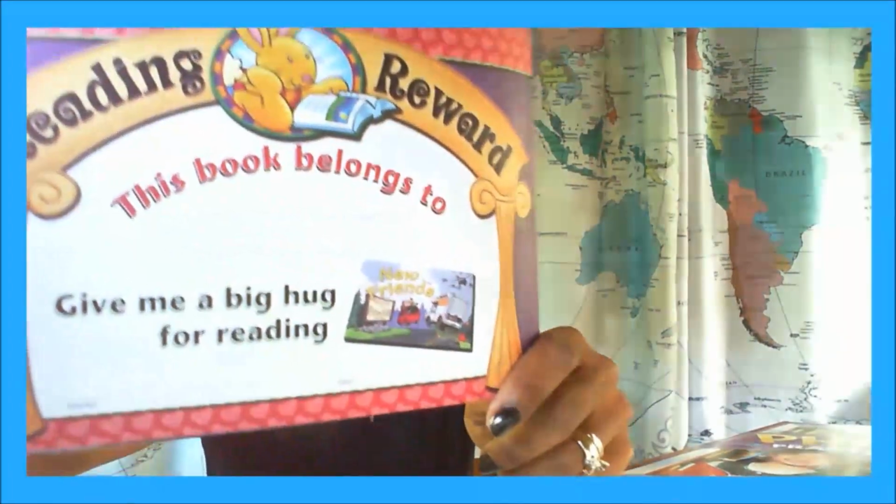Introduces them to reading. Okay, and on the back, each has a reading reward, and it says, "This book belongs to," and you write their name, and it says, "Give me a big hug for reading." So I like that. There are 32 books altogether in that packet.